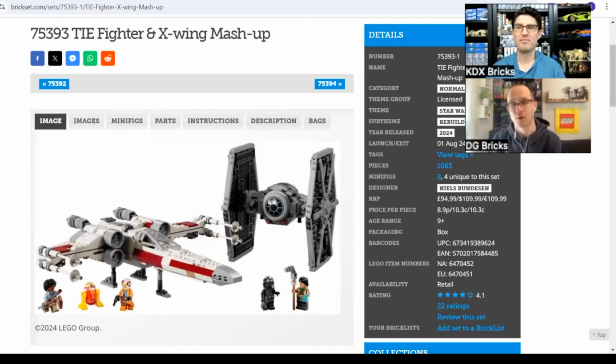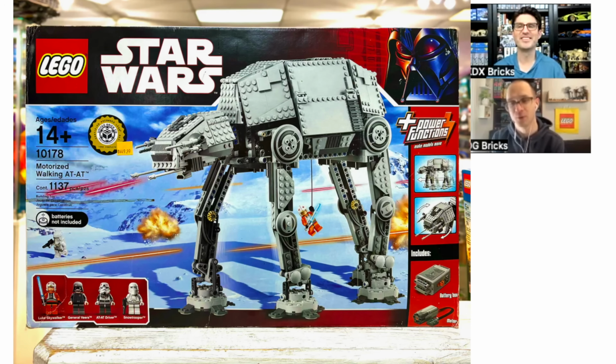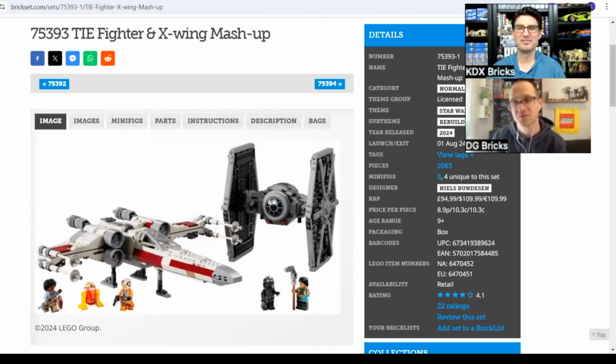It's almost like the motorized walking AT-AT. Like some people will go like, that's the one I want. It has to be that one. But most people are like, I just want to play scale AT-AT. I'll take the cheapest one, like whatever one. It doesn't matter. So you have to think of like the different buyers and different slices of what people want. I don't think this is a broad enough appeal, and I don't think it's going to do well as a LEGO investment.